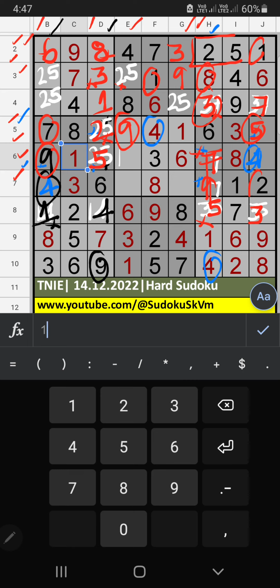Seventh row, we have 2. So 2 can't come in the cell. 2 is confirmed here. Then 5 is here. Then in the second grid, only 1 number is remaining, 5. 5 is confirmed here. Third row, we have 5. So 5 can't come in the cell. 5 is confirmed here. Then 2 is here.